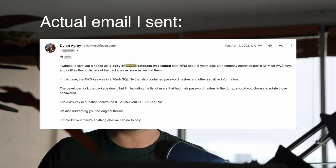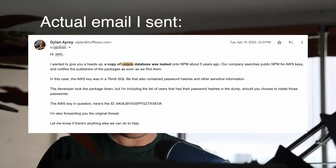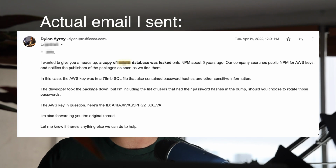The reason we found it was because when we ran TruffleHog on all the old versions of the package, there was a secret inside that database in addition to all the user data. Immediately, we notified both the package maintainer and the company whose data that was. The package got deleted almost instantly, but we never heard back from that company.